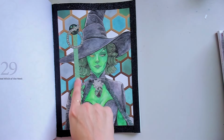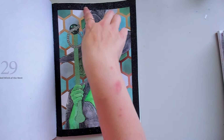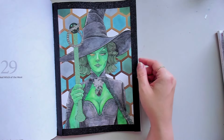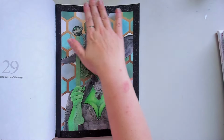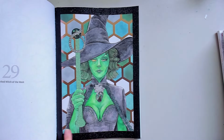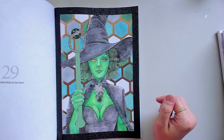Because I had gotten rid of the umbrella pole, I could get rid of the umbrella, so I cut around the whole image itself, and then layered in this piece of scrapbooking card in the background, which I love how this looks. Then just to make sure everything's stuck down, I used some black glitter washi just around the borders to frame it up. And I really love how that one came together.